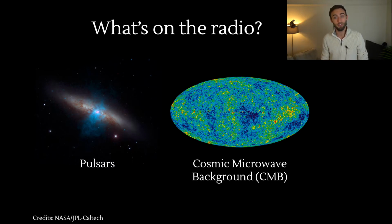Another example would be the cosmic microwave background, which is sort of like a heat map of the early years of the universe. And we're talking really early, like a couple 100,000 years after the Big Bang early. The CMB, now that's something we would have never been able to detect using optical telescopes. It's only possible with radio ones.